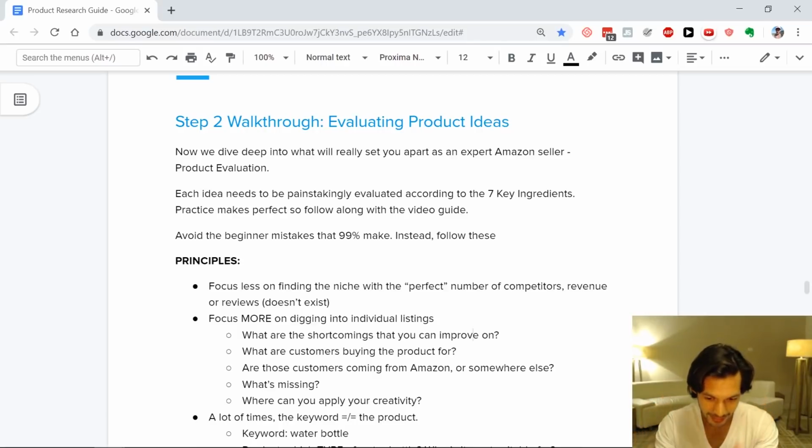So each product idea that you shortlisted from before when you were looking through Helium 10, those ideas were fine. We just picked them pretty quickly. Now what we need to do is really evaluate these according to something that I like to call the 7 key ingredients. I'm going to show you those. I think the best way to present this is to show you them as I'm going through it on Amazon rather than just listing them and talking about them.